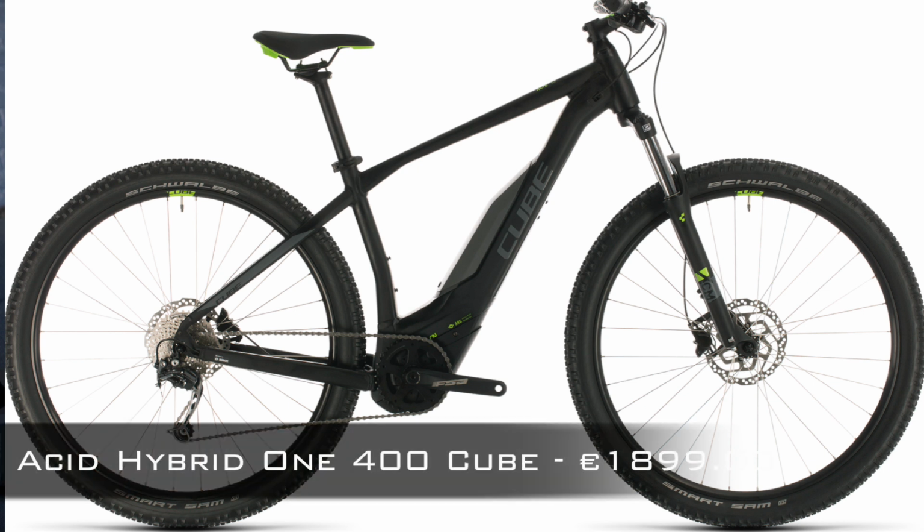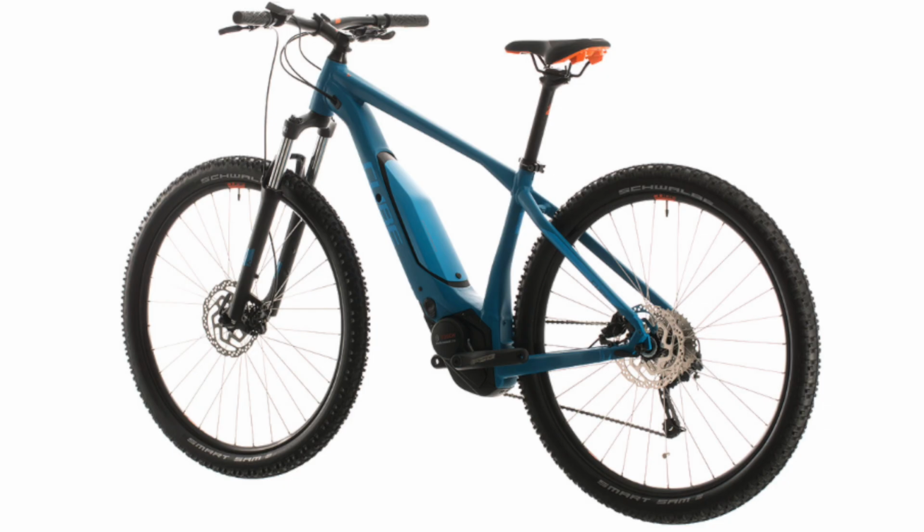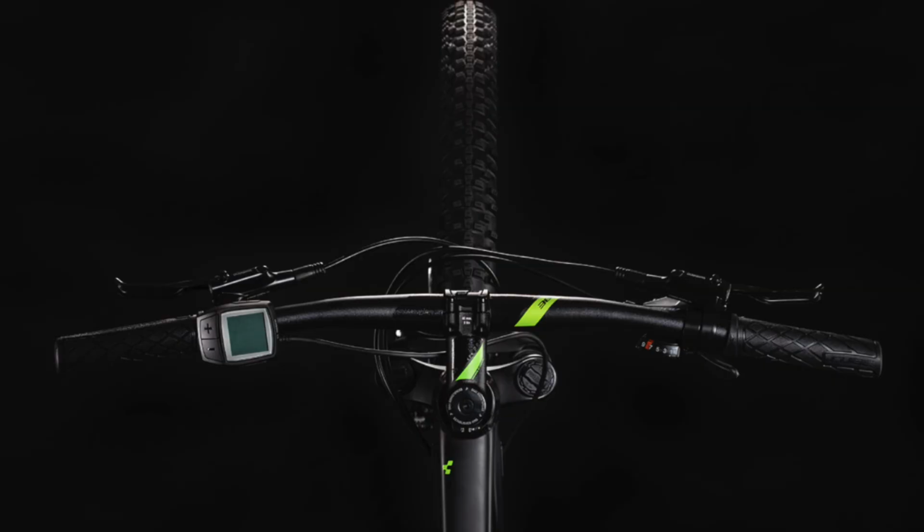And number five, Acid Hybrid 1 from Cube. The Acid Hybrid is actually the cheapest bike in the list, but don't let that put you off. Go and try and find this bike. This bike's been selling out everywhere. Running on 29 wheels, Bosch Gen 3 motor and a 400 watt hour battery. The Acid Hybrid is a solid option and you can't go wrong with the price under 2,000 euros.